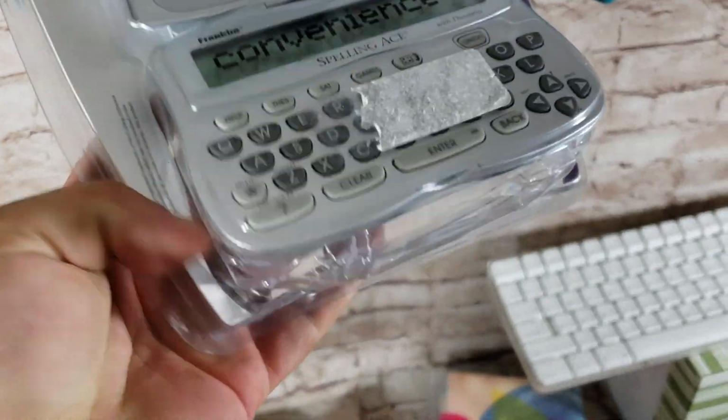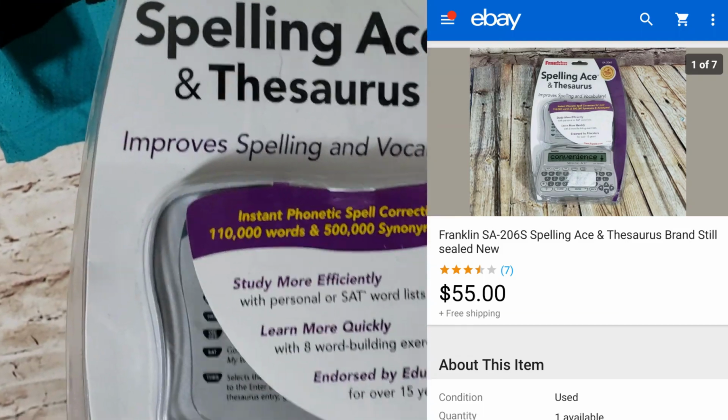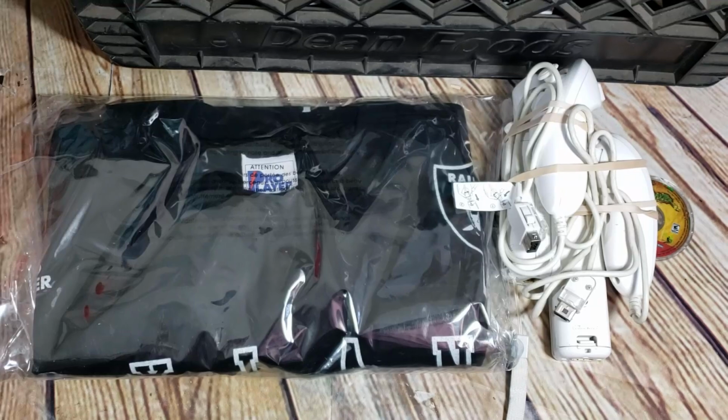It has a damaged box, you can kind of see, but it's still sealed in here. And it sold for like 55 shipped on the best offer. So pretty good deal for one of those. And then I'll show you guys what sold next.